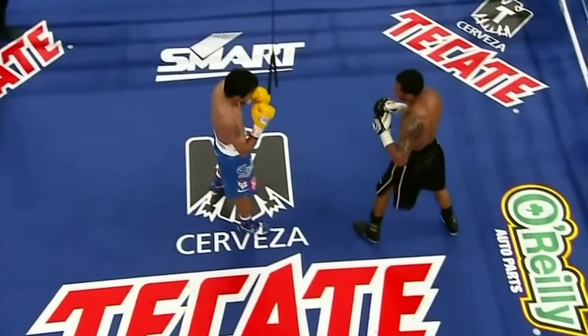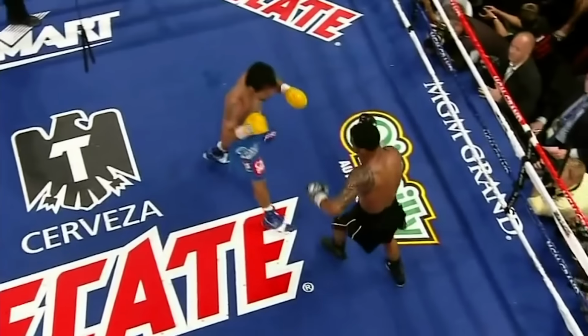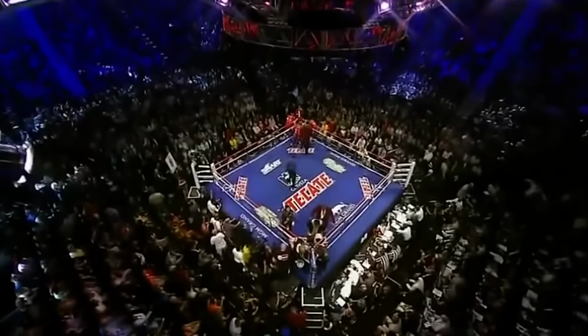Attack first. Attack. Again, this has been a recurring theme in this fight, their heads would bang together. And Shane Mosley got the worst of that one. Pacquiao's head went right on his eye. All right, second, go.